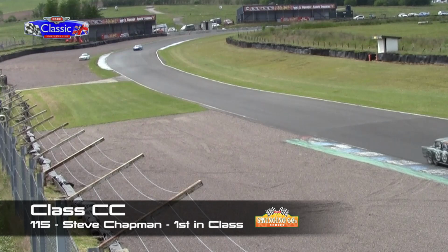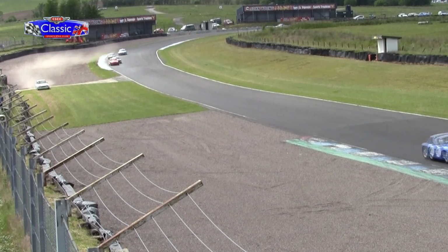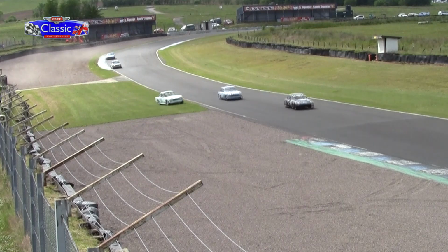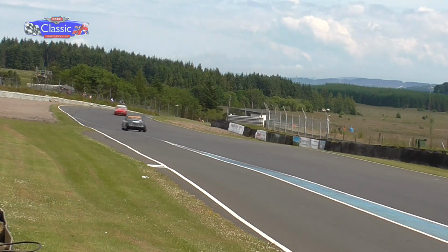But Steve, well, yeah, he did try and make it very difficult for himself, as you can see from this very gravelly and grass-tracky excursion down the back straight at Knockhill, where he did manage to rejoin again. But I'm pretty sure he's still hoovering out the gravel with the hoover of shame, even to this day.